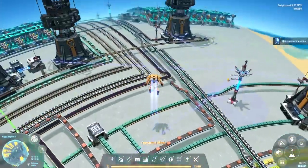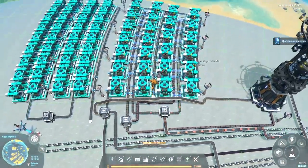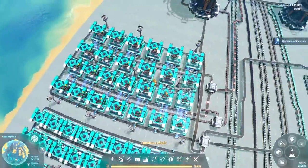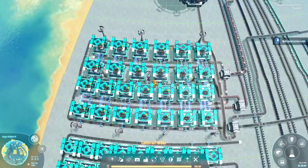Oh, go copper. Goes over here. Now I'm hoping we have way over capacity here of machines. I would expect probably like up to here, only these machines will actually run.